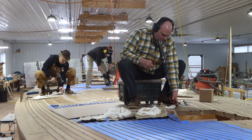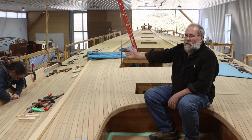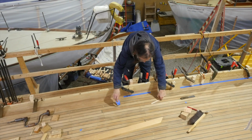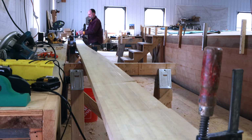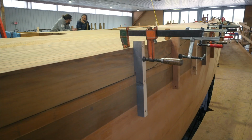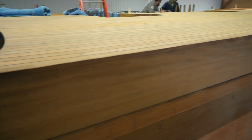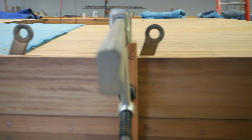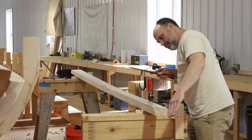If you look over here, Scott is fitting one of the after pieces of the rail or bulwarks. We sort of debate what to call them, but Mr. Herreshoff called them rails. It will eventually get a teak cap on top of it. That's being done in Iroko, a West African hardwood. It looks a lot like teak when it's finished and the sun gets on it. So that'll match the teak covering boards.